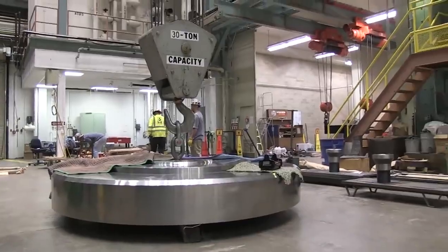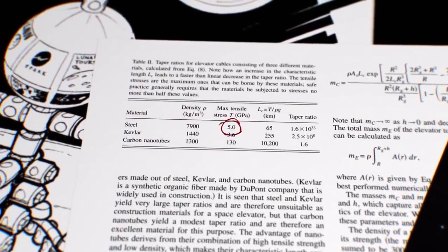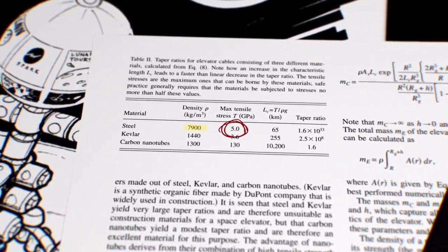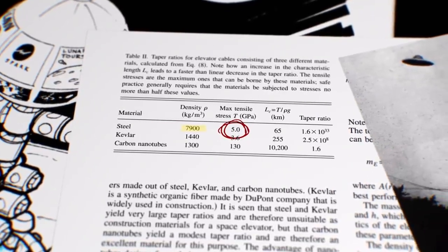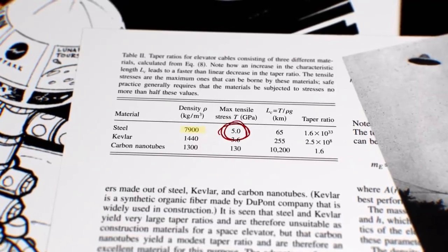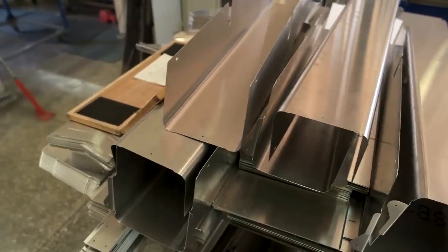This paper quotes a steel with an ultimate tensile strength of 5 gigapascals and a density of 7,900 kilograms per meter cubed. I don't know what aliens they got their data from, but this is beyond the realm of reality. We will use steel, but with more realistic material properties. Then we will pick some better existing materials.